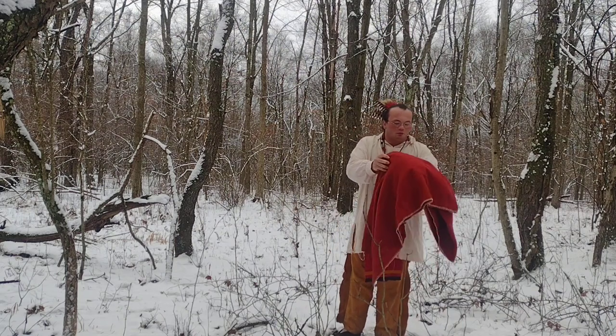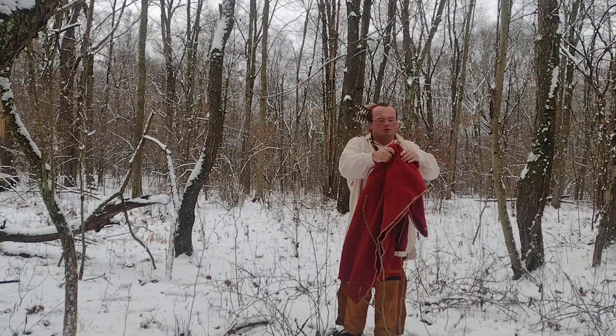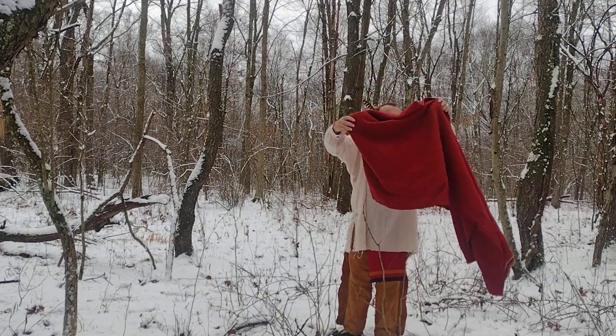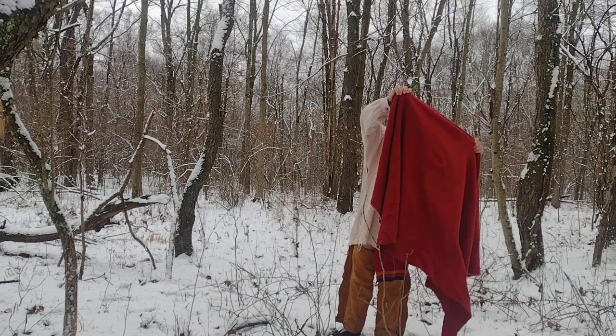Now, the first thing you saw me wearing in the video, and this would be very common, is just a red wool blanket. A common trade blanket of the time period, like this one here. Very common, as it's multi-purpose.